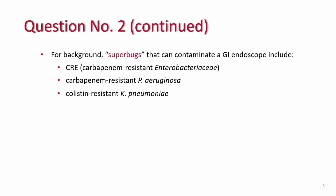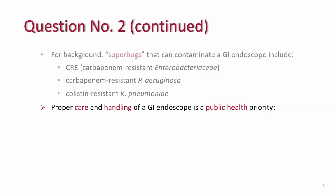And now, very recently, we're hearing reports, particularly out of Massachusetts, in one case, of colistin-resistant Klebsiella pneumoniae being linked to possible transmission by a GI endoscope. That is an organism that is potentially untreatable. That is, it can't be treated with carbapenem, can't be treated with colistin, and I'm raising the possibility that GI endoscopy in general, and particularly ERCP, may become emerging risk factors for these insidious superbugs.